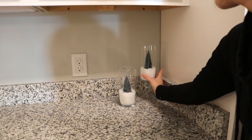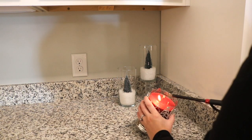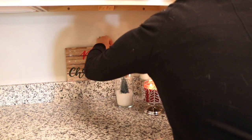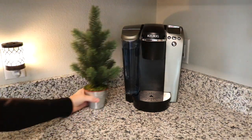So this candle is also from Bath & Body Works, and this is the scent Tis the Season. This smells so good. I have this scent for my car as well, and it smells so good when I get in. I love Bath & Body Works holiday scents.